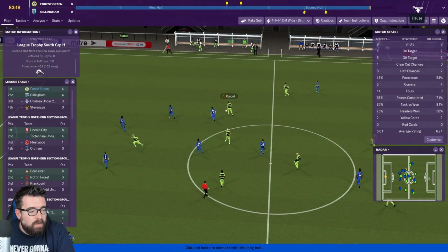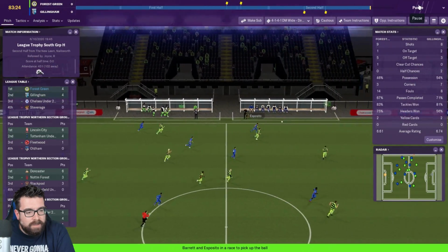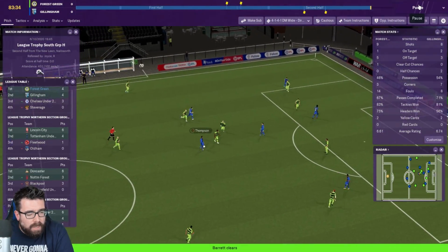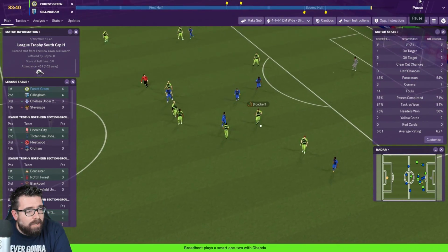Randall picks it up on the right wing. That's where Williams should be, really. But Williams is making the run ahead of him. Randall trying to get in again, but doesn't get anywhere, really. And Barrett's across to cover at the back. Please just knock that back to the keeper. Don't do anything stupid. Oh, that was something stupid. That was absolutely the opposite of what I asked you to do.